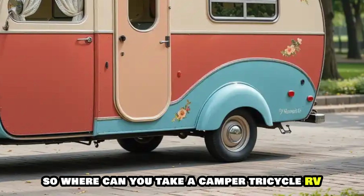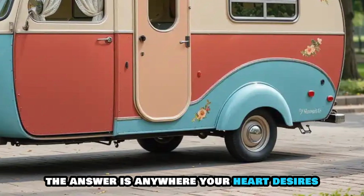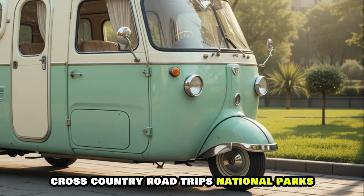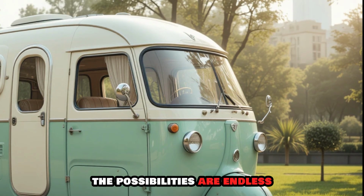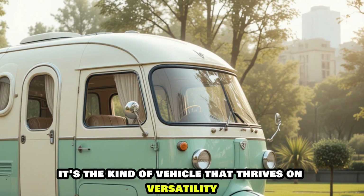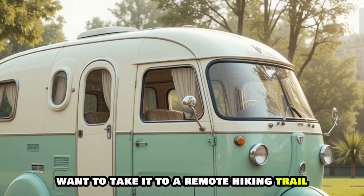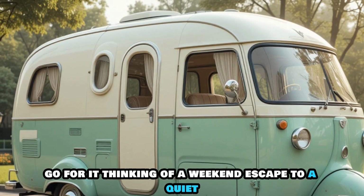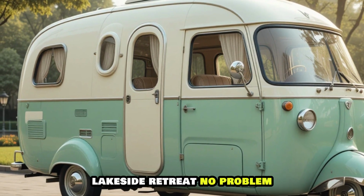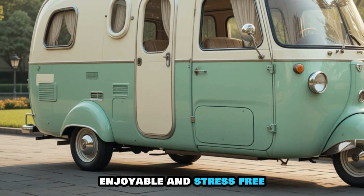So where can you take a Camper Tricycle RV? The answer is anywhere your heart desires. Cross-country road trips, national parks, beachside camping, city explorations, the possibilities are endless. It's the kind of vehicle that thrives on versatility. Want to take it to a remote hiking trail? Go for it. Thinking of a weekend escape to a quiet lakeside retreat? No problem. It's all about making travel accessible, enjoyable, and stress-free.